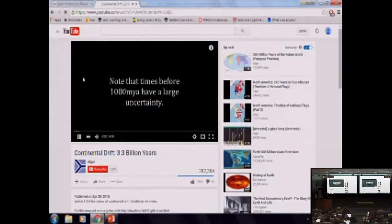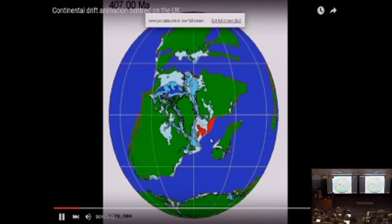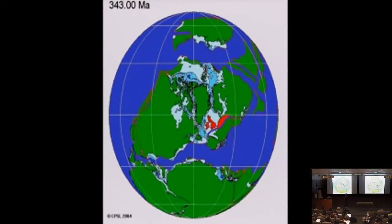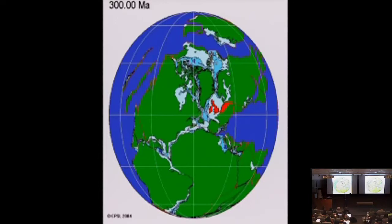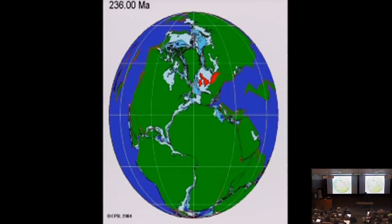Go back to the previous one. And I'm going to show you this one more time, just because remember that I said that if he had used the continental shelf instead of simply the edges of the continents, he would have got a lot better fit. So his fit was pretty good. But what you can see here is that the lighter colored areas are areas of continental shelf. And this will make more sense.